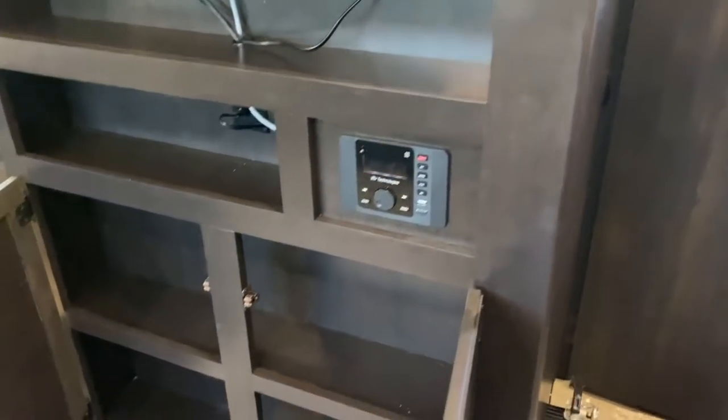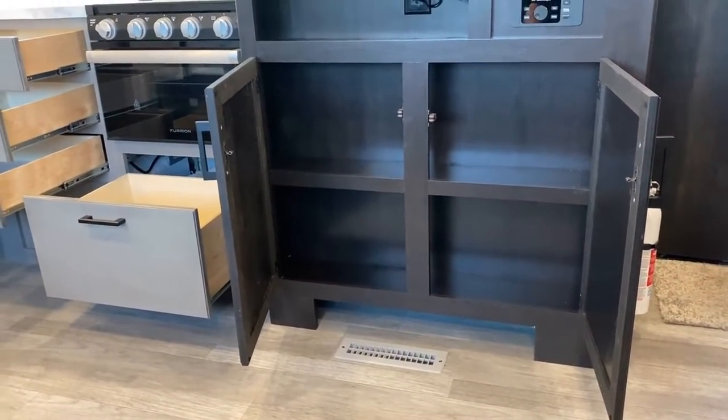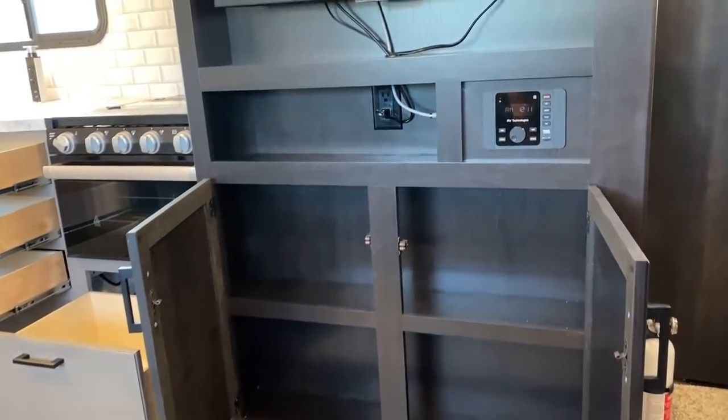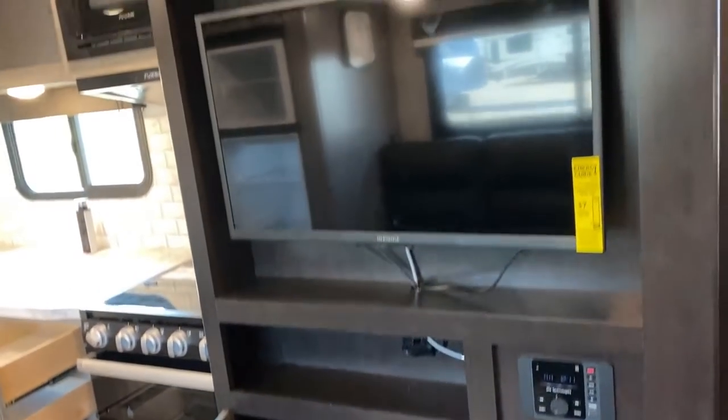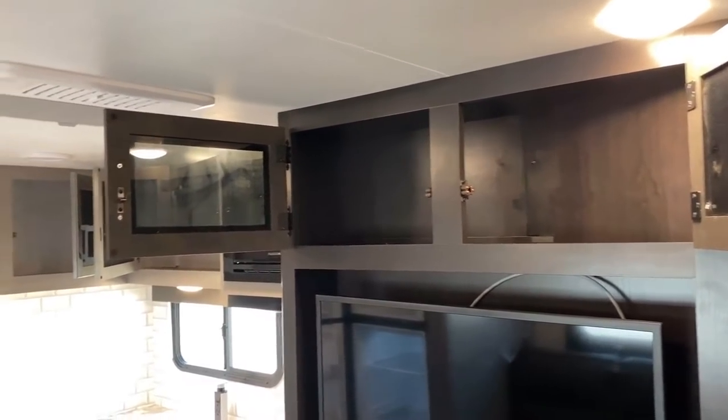Now, whipping around the other side, speaking of shoe garage, down below, there is a handy little flip-flop slot, if you will. Sliding our way up here, you see every little nook and cranny they utilized in some fashion over here.